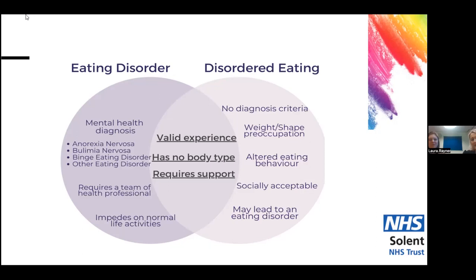With disordered eating, you're going to be seeing altered eating behaviour, and the risk is they may start off with disordered eating and then it might fall into a full-blown eating disorder that could meet a mental health diagnosis. So what's important within our CAMHS eating disorder pathway is early intervention. If we see any signs and can get in there and treat it, the better the outcome for that young person, so it doesn't go into one of these eating disorder diagnoses. It's still valid and still requires support, and we want to unpick it to make sure they aren't starting to get those disordered thoughts like an eating disorder.